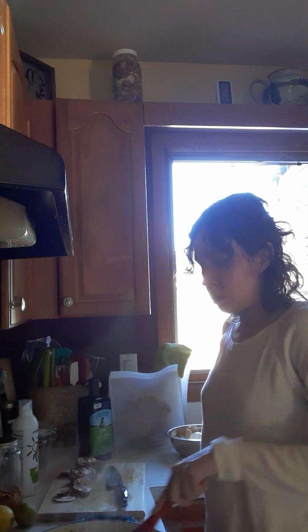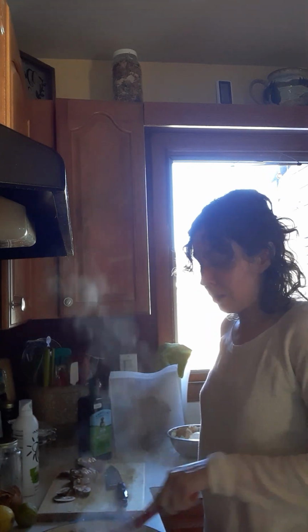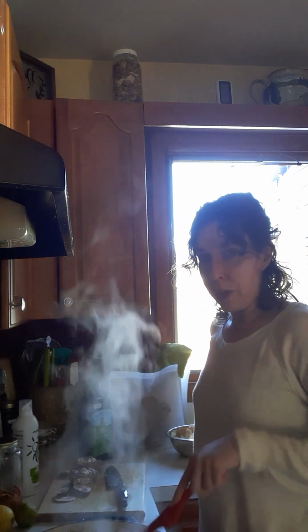My husband does use some, like he's got a kerosene heater right now going in the garage. I'm not going to go out there. I went out there very briefly. I opened the big garage door, but I did not stay out there.